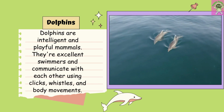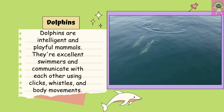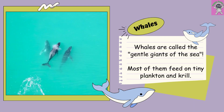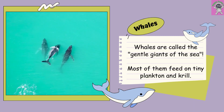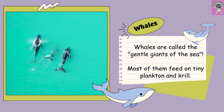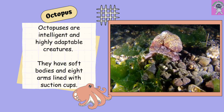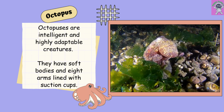Dolphins. Dolphins are intelligent and playful mammals. Whales. They are the gentle giants of the sea. Octopus. They are intelligent and highly adaptable.